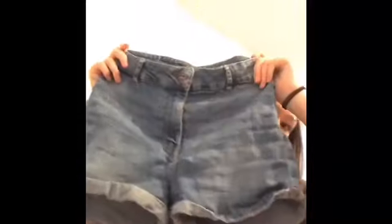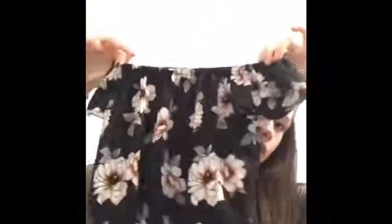Okay, so next I wore just these plain blue denim shorts with this off the shoulder little top from H&M, I think it is. Or New Look, that's the one. So yeah, you can wear it with jeans as well, it doesn't really matter, but if it's hot, you know, you just wear them with shorts.